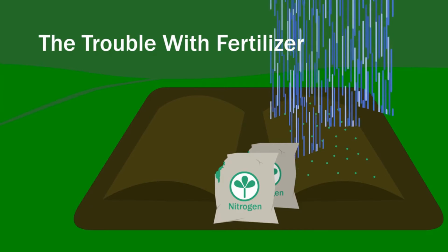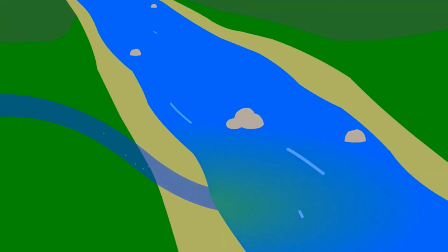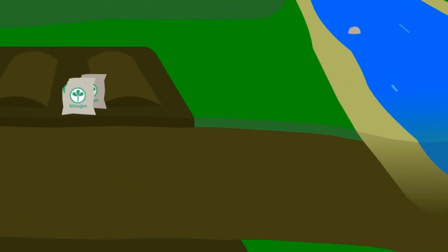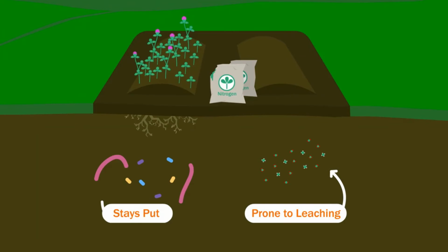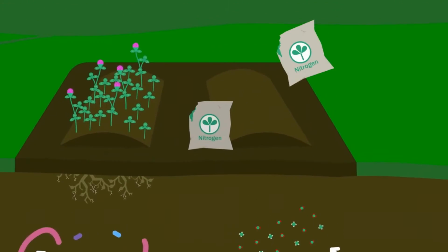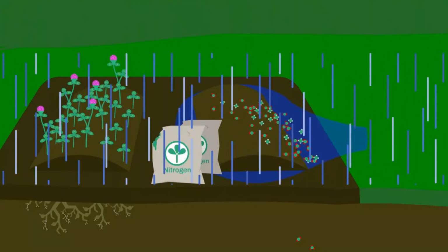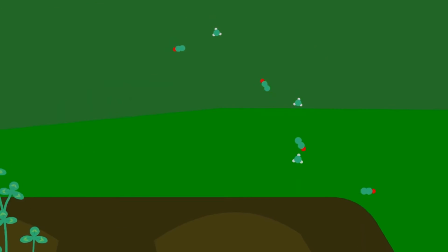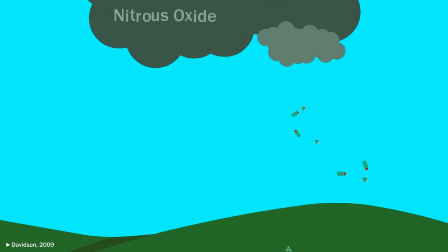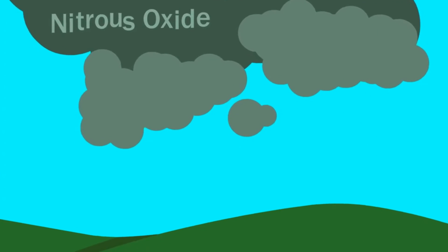You know how earlier I said that water can carry soil nitrogen away? This nitrogen ends up in rivers, which can disrupt the ecosystem by enabling algae to dominate. But remember, this only happens to loose nitrogen in the soil, and not to nitrogen embedded in organisms. And fertilizer adds pure nitrogen without the organisms. So when it rains, huge amounts of it run off and pollute the water. Loose nitrogen molecules are also much more prone to volatilization, releasing huge amounts of nitrous oxide, a potent greenhouse gas, into the atmosphere.